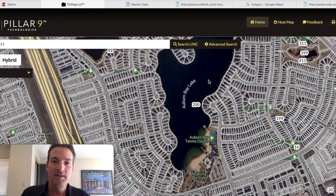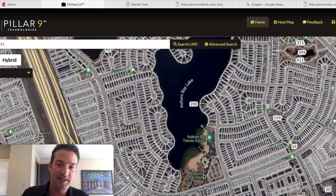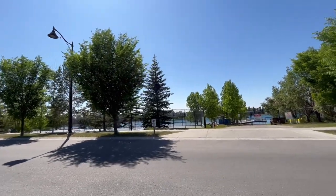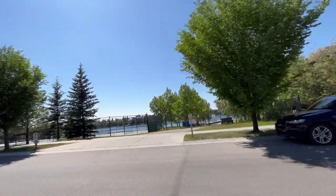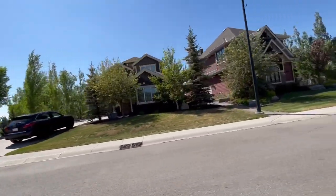So here's Auburn Bay Lake. And this lake is actually private. This is where you access the lake in this area over here. There's a beach. To actually get into this area, you have to be a part of the neighborhood, so it's not for the public. And it's a very popular area, and again, it's one of those master plan communities where you'll find everything.